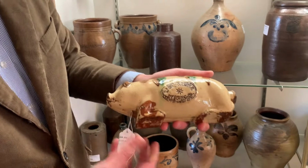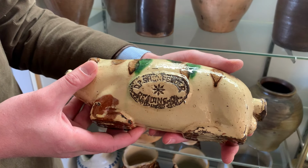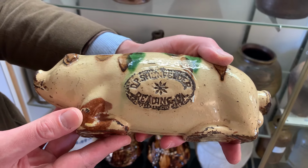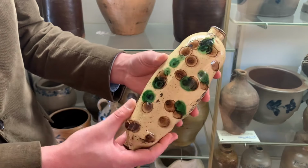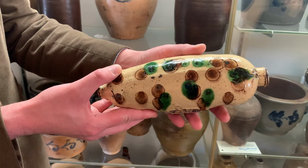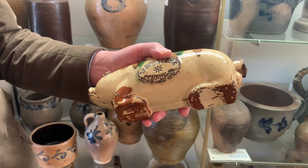This is one of the exciting addenda lots in the auction. This came in at the last minute. You see that bold maker's mark. There's no doubt who made this. It's by Daniel Peter Schenfelder from Reading, Pennsylvania, and then decorated with this manganese and copper spotting all over the back. Probably the artist's attempt at producing a spotted hog. And it's just wonderful, not just in form, but in its decoration.